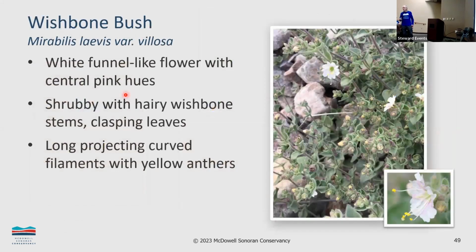And wishbone bush, you see a lot of this. It's got thick, sort of fuzzy leaves, and then a really beautiful flower, and it produces lots of flowers, with stamens that stick out. There'll be a pink splash in the center, and really prominent stamens here.